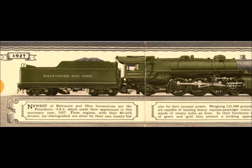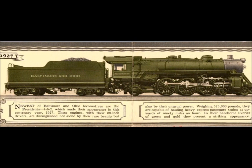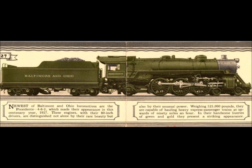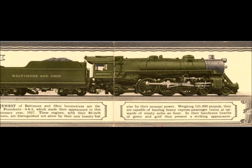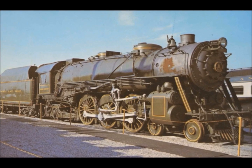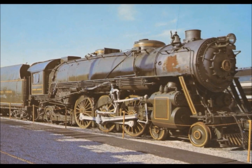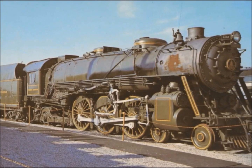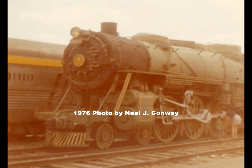In 1927, the Baltimore and Ohio Railroad celebrated its 100th anniversary as America's oldest passenger and freight carrying railroad by having Baldwin build the President-class Pacifics. These olive green engines pulled B&O trains from New York to Washington. The real President Washington loco has been in the B&O Railroad Museum in Baltimore for decades. It's currently undergoing a years-long restoration.